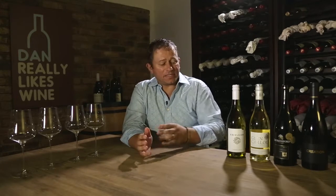So as we look ahead to next weekend's event, happening for the first time at Rupert and Rothschild, 4 of the estates, 4 of the vineyards, are involved in and are supporting both the lots and the auction as a whole. And the first of those is a little place up in Robertson.